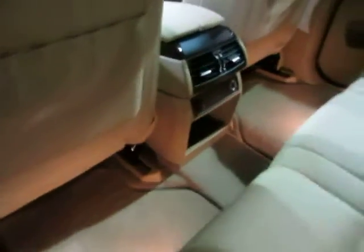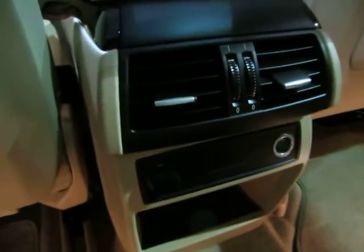Pockets for storage here, which are nice and tight, they're not stretched out. You got AC vents back here for the rear row passengers, and two cigarette lighter adapters for your chargers, and some storage down in that pocket down there.